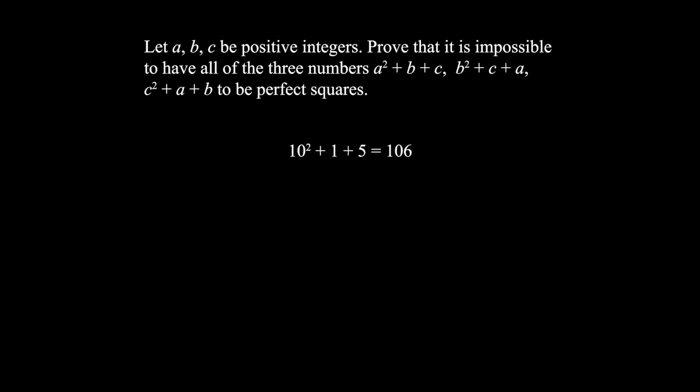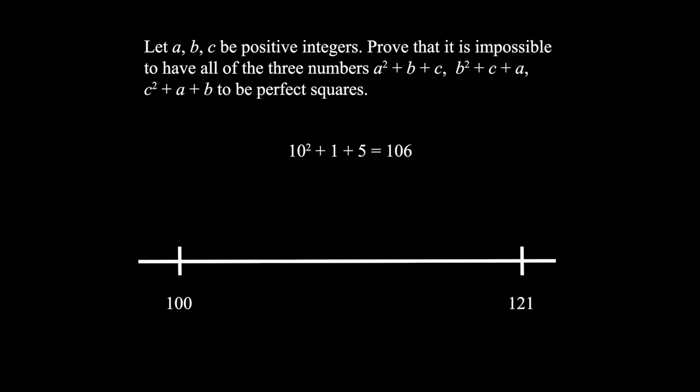For the third value, we started from 10 squared, which is 100. So in order to get to the next perfect square, our goal is 11 squared, which is 121. 106 is just so far away. 5 and 1 are not enough to get us there. Maybe the problem is that when a and b are too small, it's impossible to reach the next perfect square.